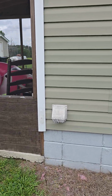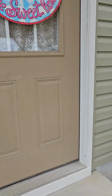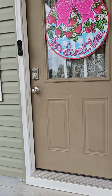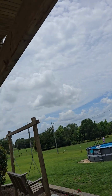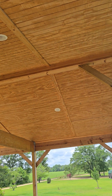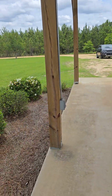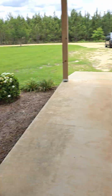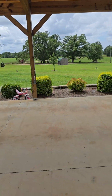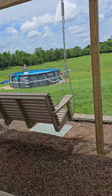You need to clean out their exhaust for their dryer. This would be the entrance that you would come through. And then under here's pretty nicely done. I mean, it's got some recessed lighting. I haven't tried to turn them on, but you've got power outlets here and over there. It's pretty cool. And I kind of like how they have this swing right here.